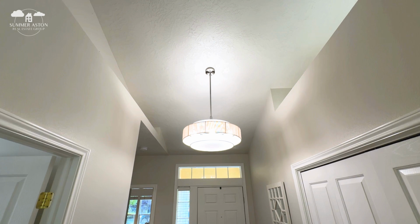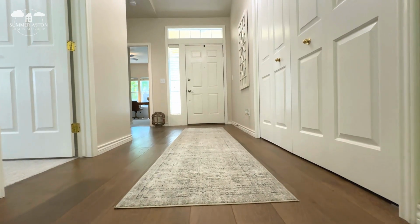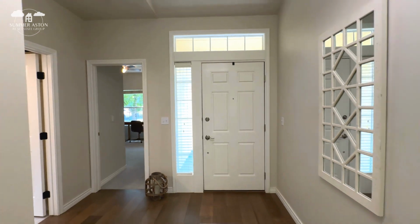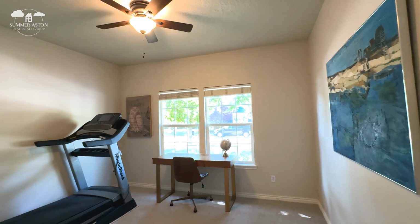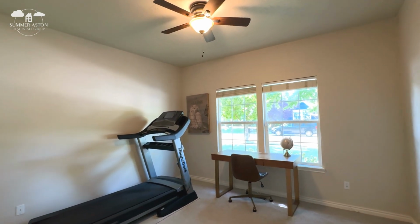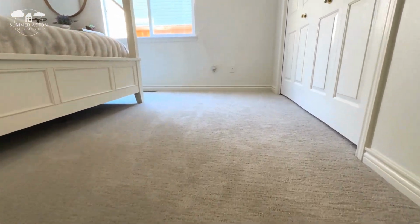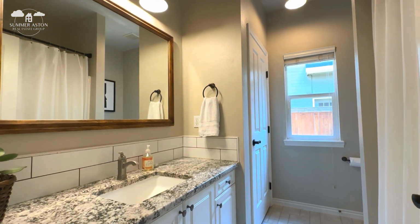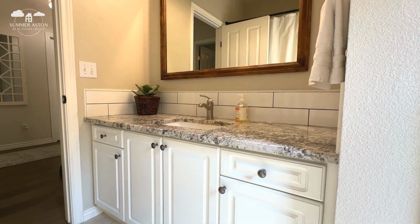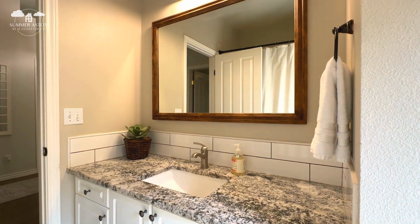Vaulted ceilings, updated lighting, and beautiful engineered hardwood flooring make a great first impression of the wide, light-filled entryway. Right off the entryway is the first guest room, perfect also for a gym or office, featuring high-quality new carpeting and fresh paint throughout the home. The generous-sized guest bathroom has also been freshened up with gorgeous granite countertops and a tile backsplash.